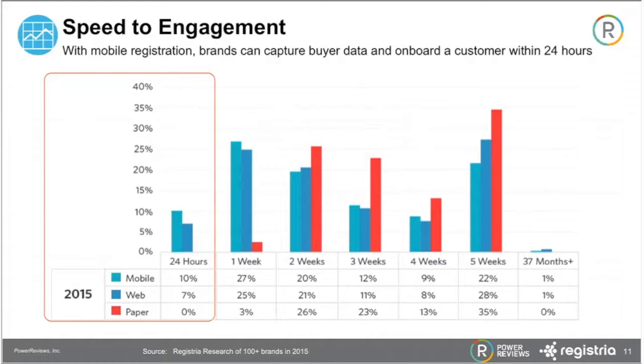What we really like to hammer home here is the speed to engagement, and that's the immediacy of the digital registration channels, specifically web and mobile. A streamlined and efficient registration experience enables you to seamlessly engage your customers right away, as opposed to traditional channels that can take up to 5 weeks like paper does. You can see there that the longer it drags on, the less effective your strategy is.